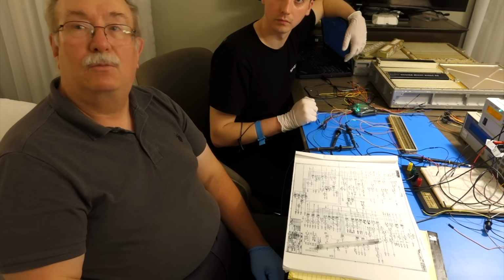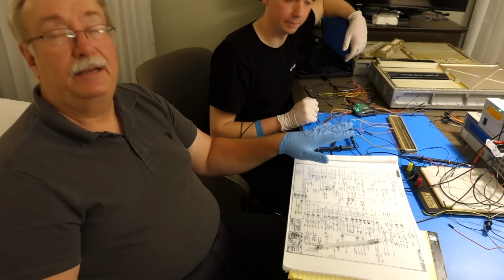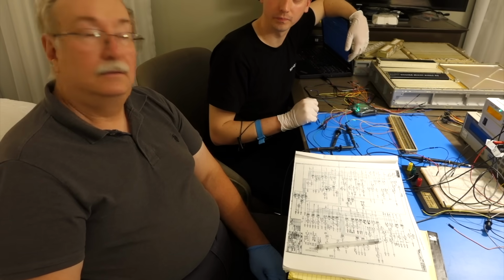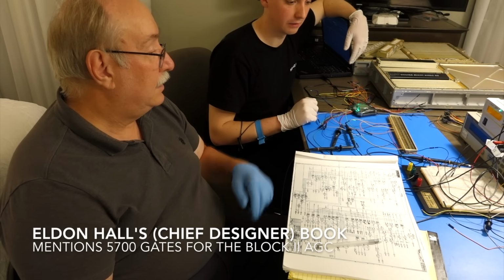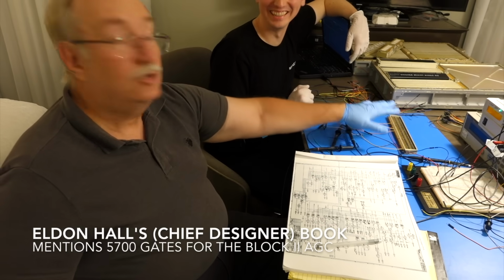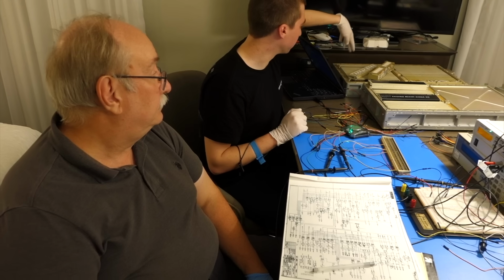It's laborious. So you are testing it gate by gate or group of gates? Gate by gate. There are 5,200 gates in that thing. We've been doing 120 in this module so far. It's taken us about 10 hours. It's a very difficult module. But the scaler module went really fast.